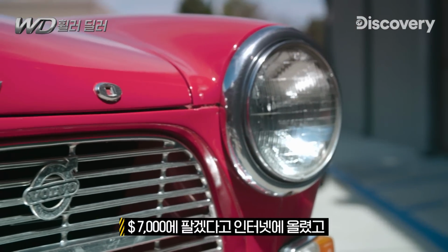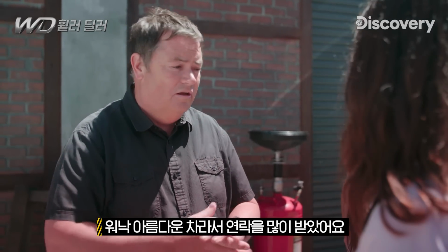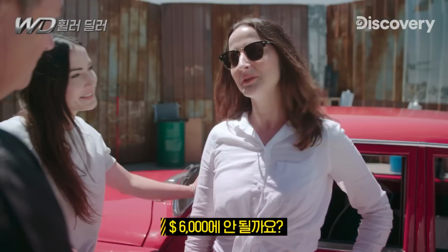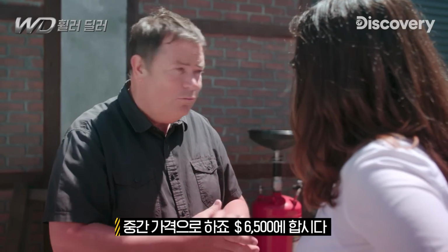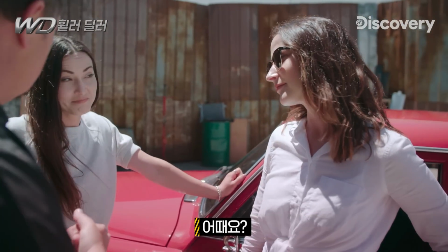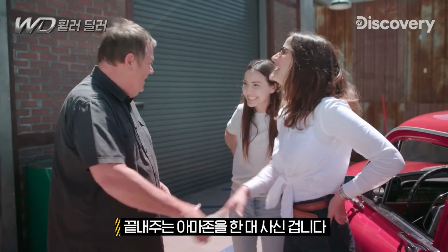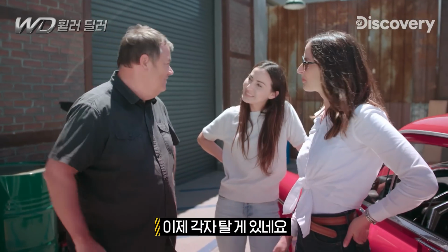Really? I advertised it out there on the internet for $7,000. I've had lots of interest, obviously, because it's a beautiful car. And that's what I'm aiming to get for it. So what do you think? Would you take 6? I can't take 6, but I can meet you in the middle, 6,500. What'd you say? Yeah. All right, hold out your hand. You've got yourself a cracking Amazon, and well done you. That is awesome. Fantastic. So cool. Got one each now. Yeah.